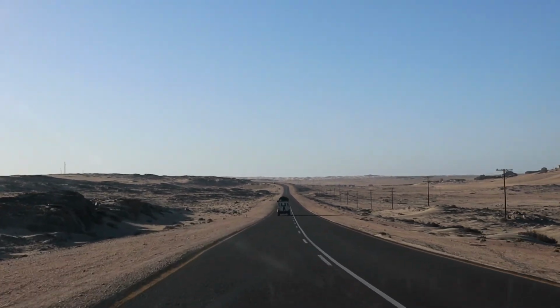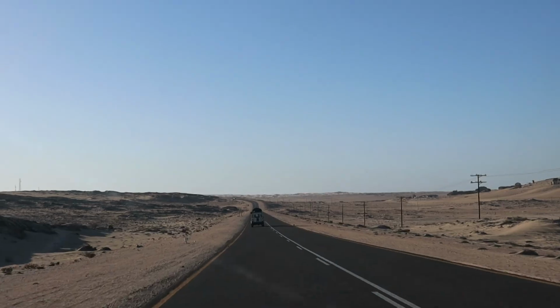Luderitz is such a strange place. Even arriving here, the landscape where it is located is so unreal. There's only dunes and rocks and really a desert-like landscape. So for the Germans to then say, hey, let's build a city here, doesn't seem very logical. But this area was rich in diamonds, which is why the Germans came to Luderitz and Kolmanskopf.